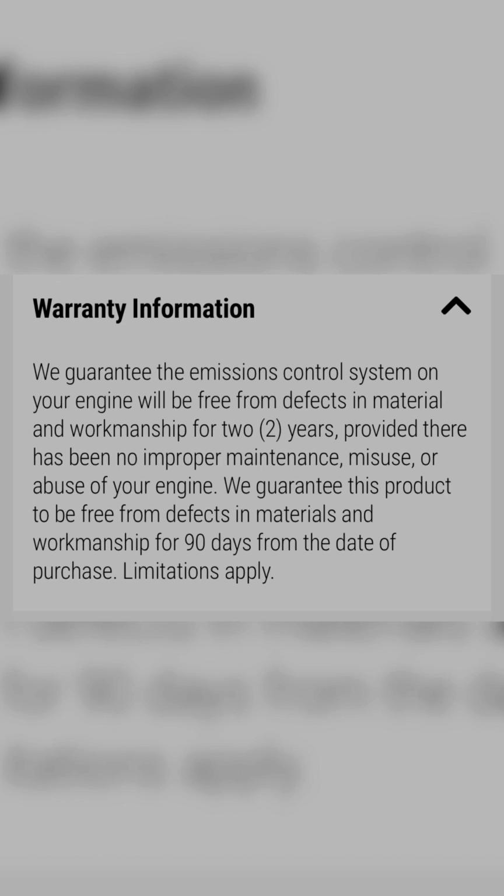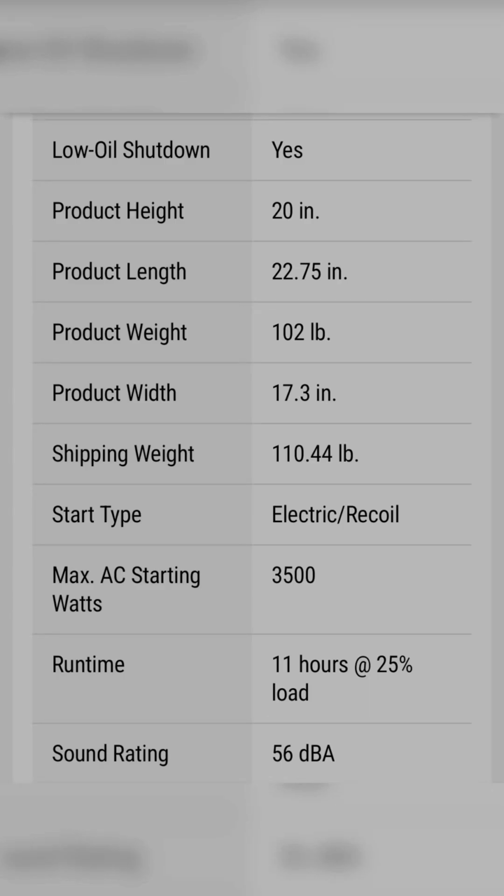Now, this is their warranty. I have not had any experience with their warranty. What was explained to me in the store was that if I choose to return it, there would be a 20% restocking fee if I chose to not purchase another generator. If I wanted to up or downgrade to a different model, there would be no restock fee. But you can see here some of the basic specs.